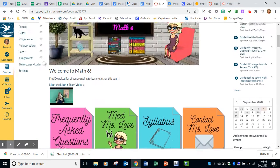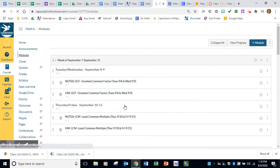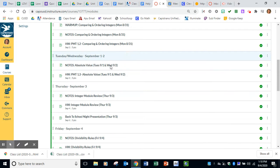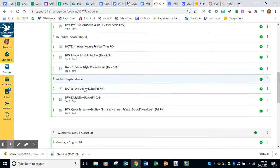that you could go to the modules section. And from the modules section, you'll see that it's divided up by weeks. So here's everything we'll do on Monday. Here's everything we'll do Tuesday and Wednesday. Here's everything that will happen on Thursday. And here's everything that will happen on Friday.